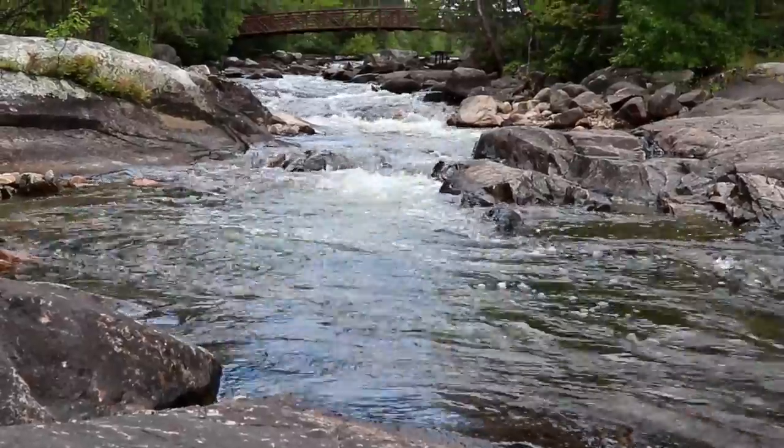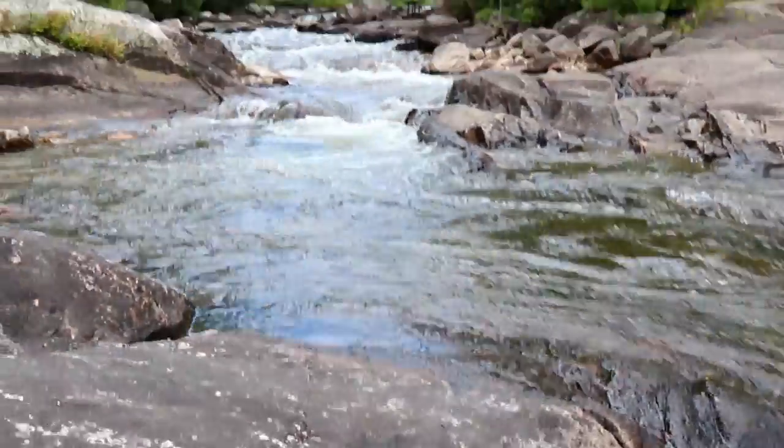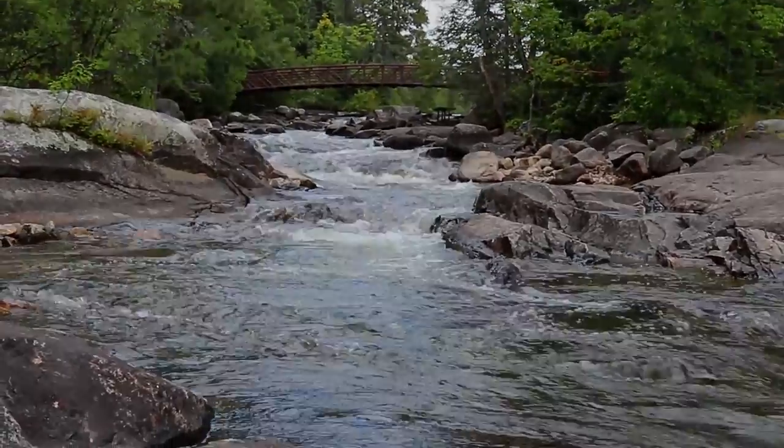This isn't a precarious position at all. Just sort of laying on this rock with my tripod, gingerly laying on this rock. Yeah, it's perfectly fine. Perfectly fine.